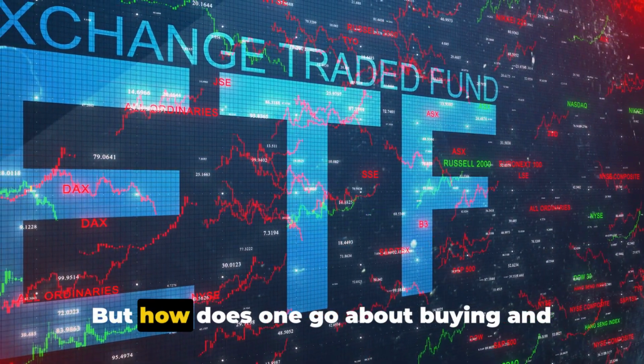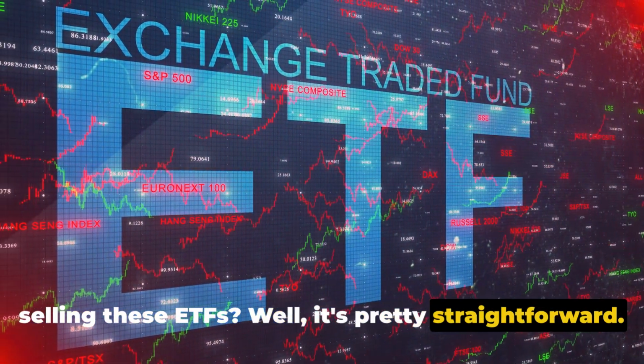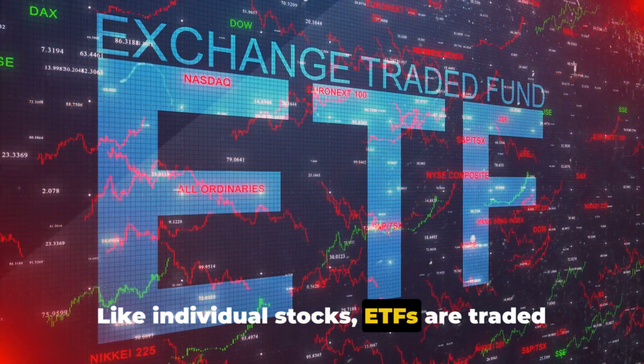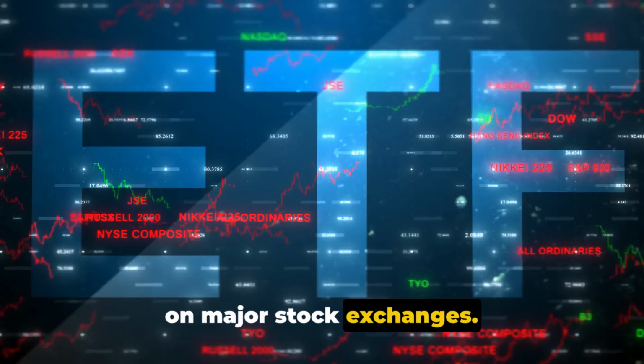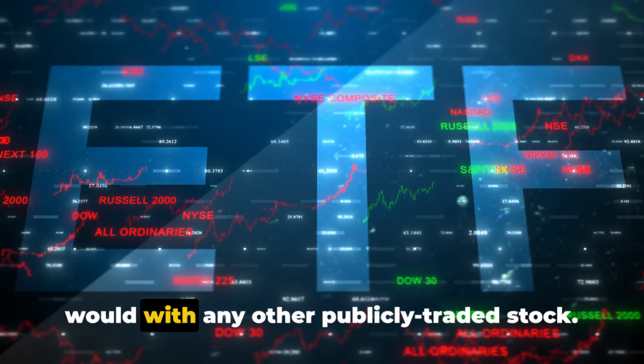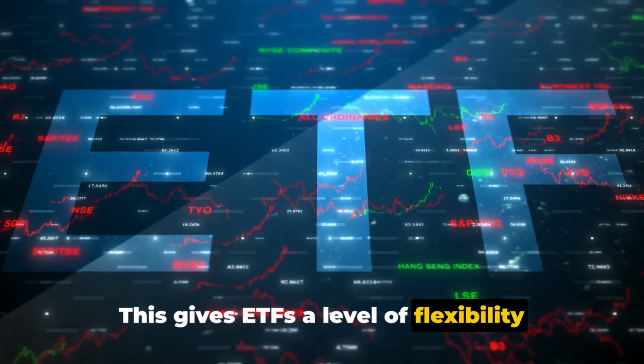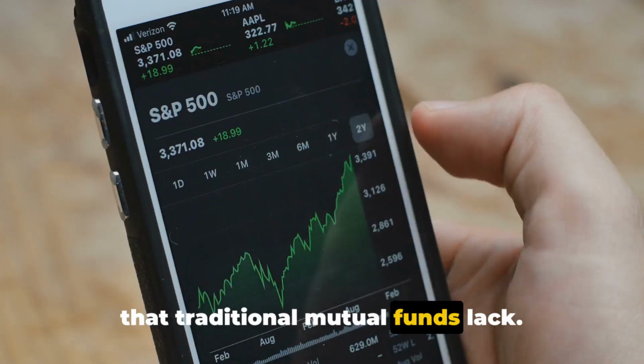But how does one go about buying and selling these ETFs? Well, it's pretty straightforward. Like individual stocks, ETFs are traded on major stock exchanges. You can buy and sell them throughout the trading day at market price, just like you would with any other publicly traded stock. This gives ETFs a level of flexibility that traditional mutual funds lack.